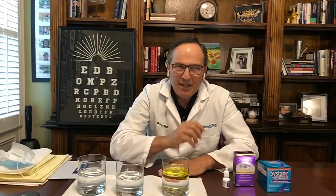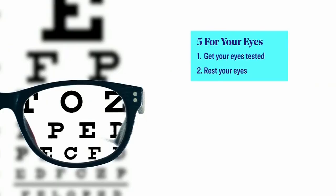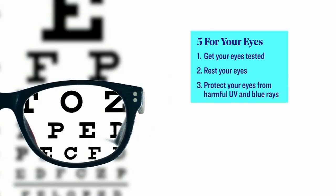Tip number 2, relax your near vision. A great way to do that is to look away from your screen and look in the distance. Number 3, protect your eyes against ultraviolet by wearing sunglasses and also blue light. Screens emit blue light, so you should consider some blue light filters.